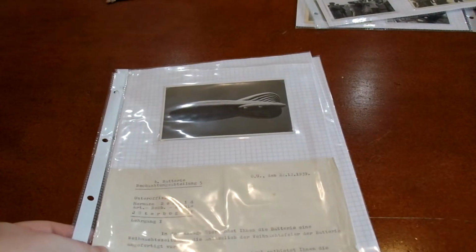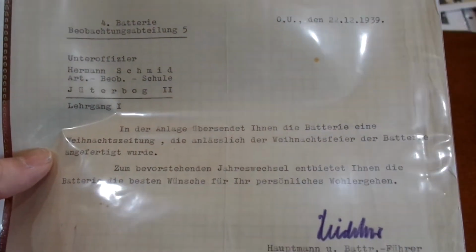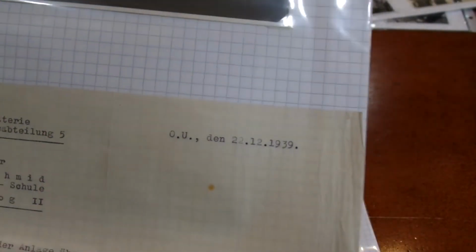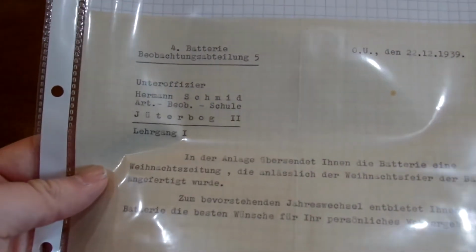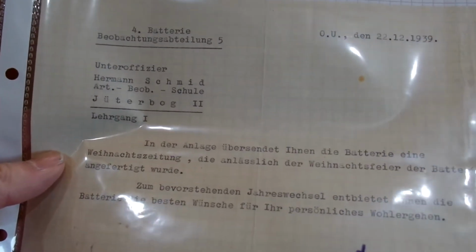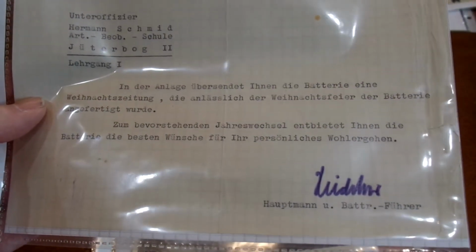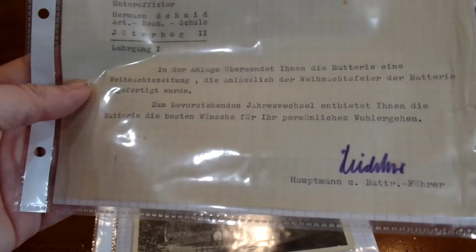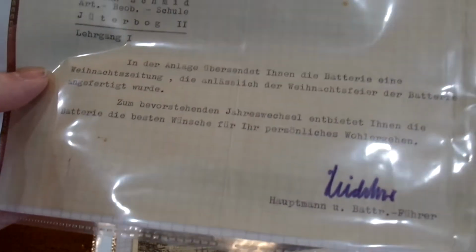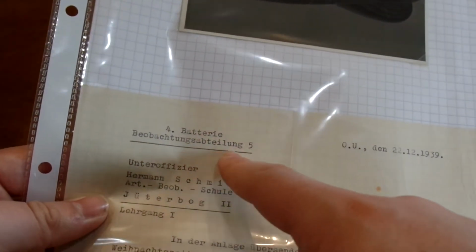Let's see. I might pause this real quick to translate. One second. So, I'm back. Interestingly enough, this appears to be a Christmas message, which makes sense, December 22nd. It says, in the attachment, the battery sends you a Christmas newspaper that was produced on the occasion of the battery's Christmas party. At the turn of the year, the battery sends you the best wishes for your personal well-being. There's a name there that I can't quite make out, who is apparently the captain and battery commander of that battery. So at 4th Battery, and then Observation Battalion 5, I think.